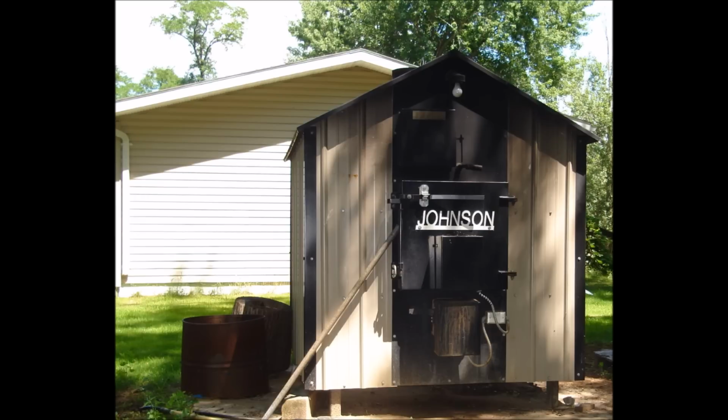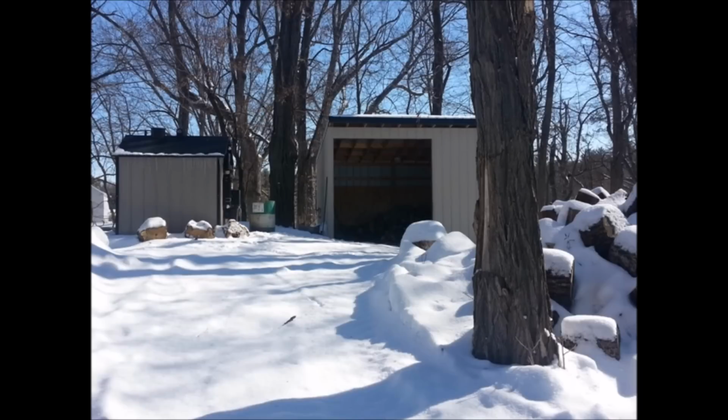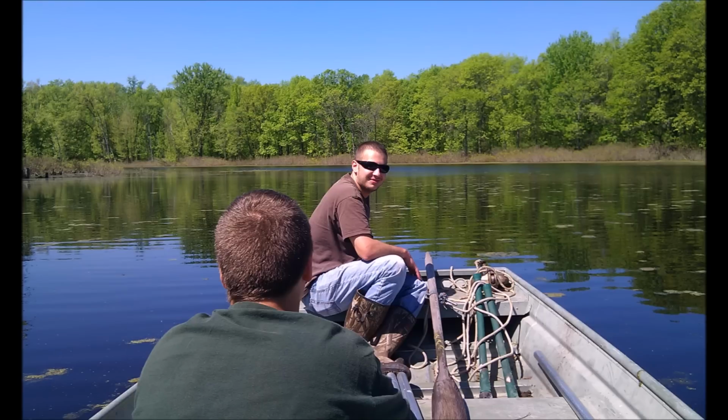So the home had a Johnson wood burner, which needed a lot of work. I needed to have someone come in and rerun the hoses because they weren't done properly. We put this little wood shed up here so it was easier to store wood, to more efficiently use that wood burner. And then there was the bayou.